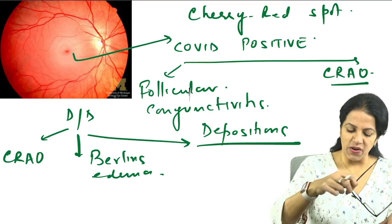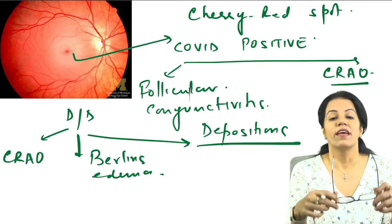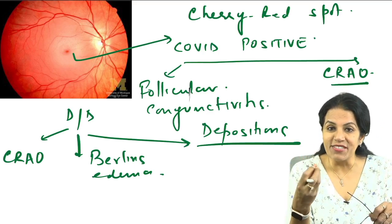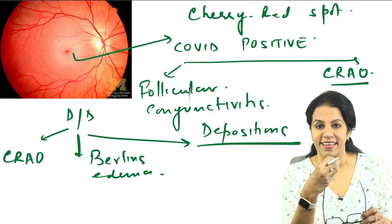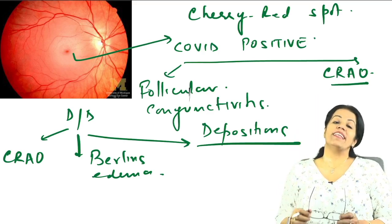So you are getting all white area due to edema, but at that point it is the background choroid vasculature which is shining red, which looks like a cherry red spot. This is the reason for CRAO. This is the reason also for your Berlin's edema.